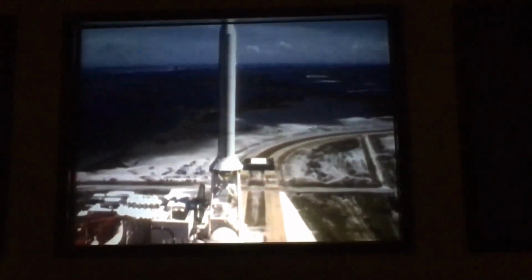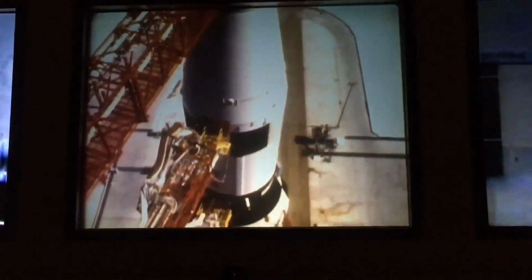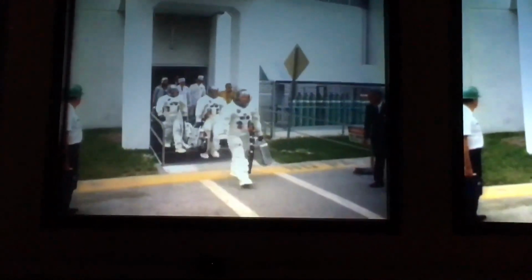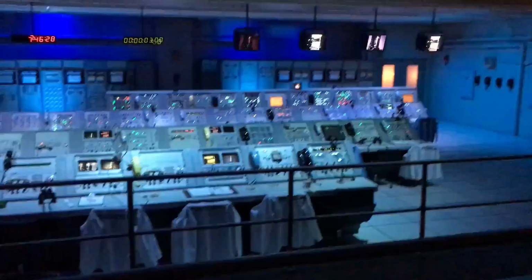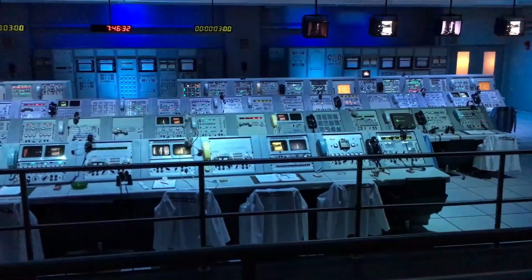Thirty-six stories high, she had been fully fueled throughout the night. The liquid oxygen in her tanks caused ice to form on the outside of the craft, because of the extreme temperature differences between the air and the sub-zero fuel. Bill Anders had made their final preparations before taking that long ride out to the waiting spacecraft. Minutes before the launch of Apollo 8, right here where it actually happened.